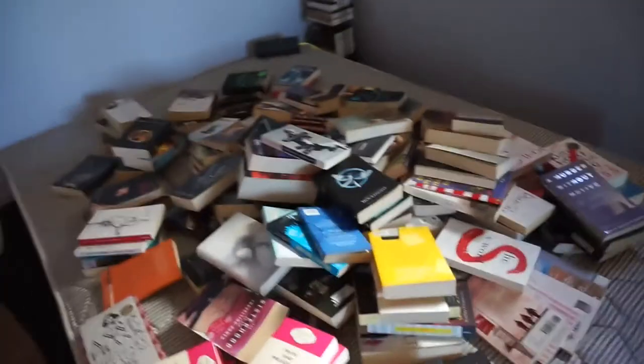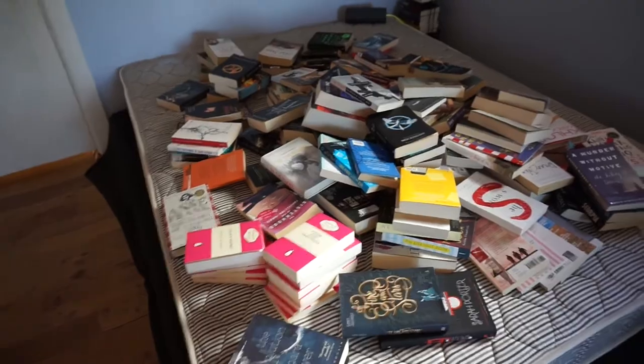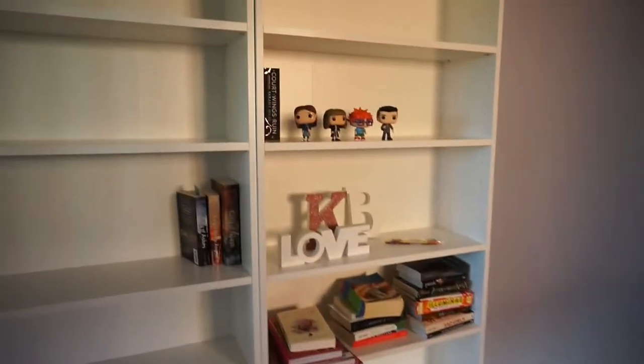Guys. All right, what an effort that was. But we did it. All right, so these are all the ones I got just from downstairs. Yep, that's just downstairs. We've still got these that I've recently purchased, and or put on my bookshelf already, but they're not gonna stay there.